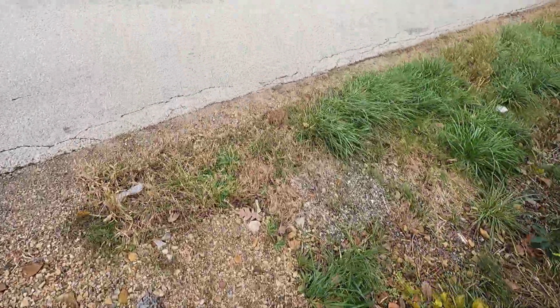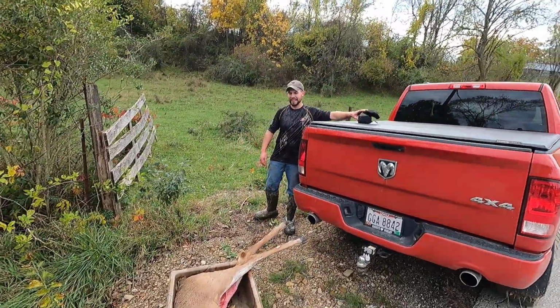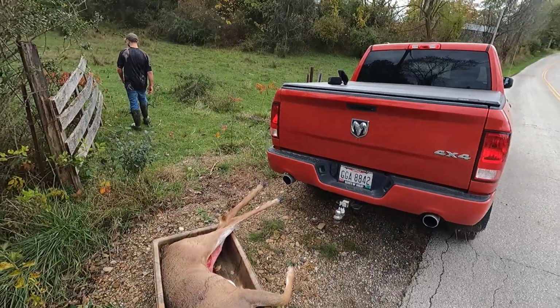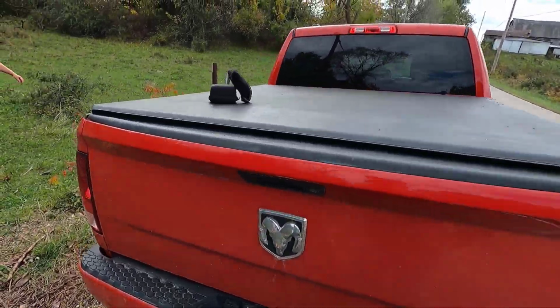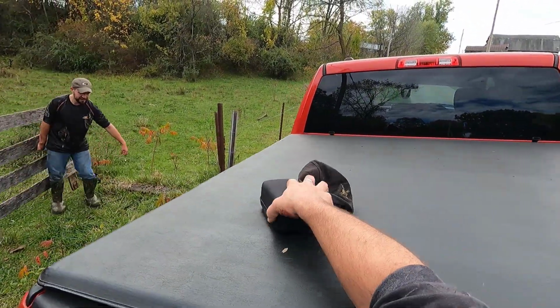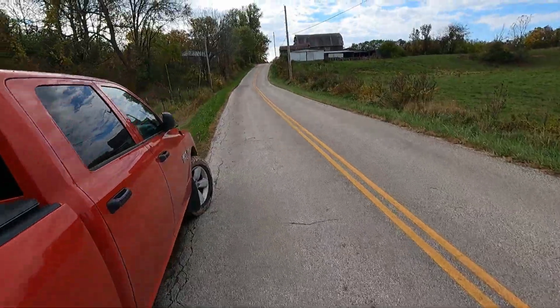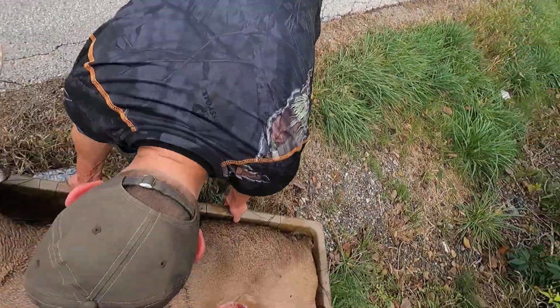Oops, snapped his rack off. We actually did catch it on the edge. I know, that's why I said that. Oops, so sorry. Man, somebody wiped the whole side off of your truck, Tom. Sure, it's not a big buck.